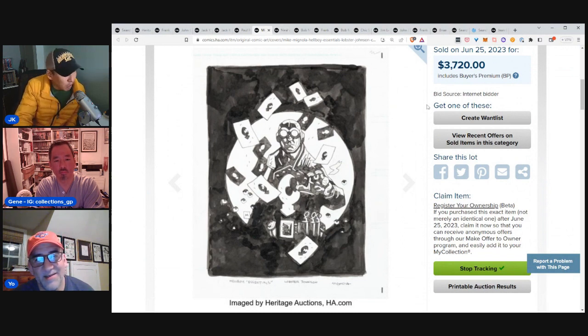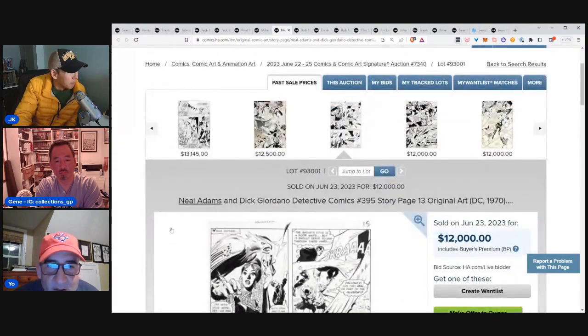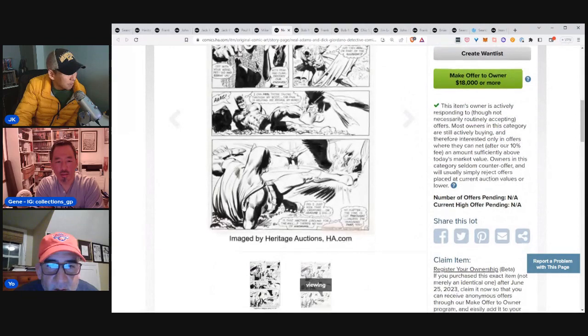But I'm highlighting this because I thought it was on the weaker side relative to the past few years. I could see that. He has to fill in so much black, and we try to make it look like mint every time, which probably gets boring too. I get that. All right, Neal Adams, Detective Comics.